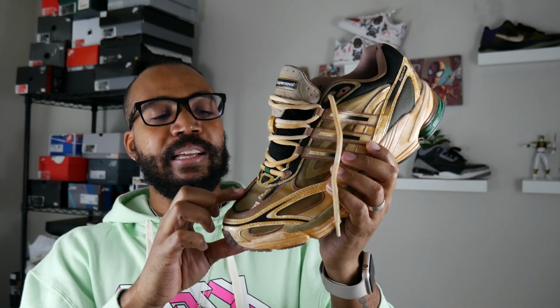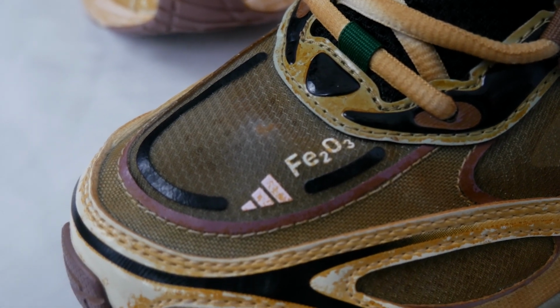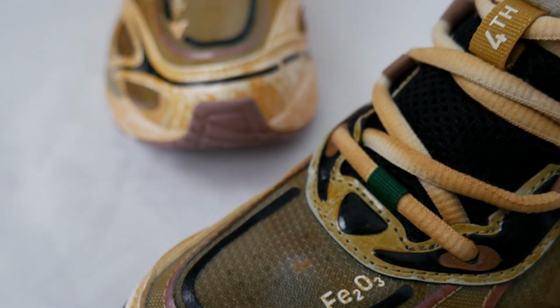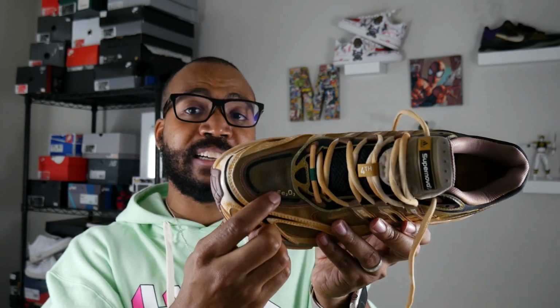And it's gonna have some hits of the darker, brownish color here, along with a black hit on the toe box. And your Adidas branding, again, smudged up in that dirt. And right next to it, a hint of the planet we're talking about. So you're gonna see here, right on the toe box, a chemical compound of iron oxide.